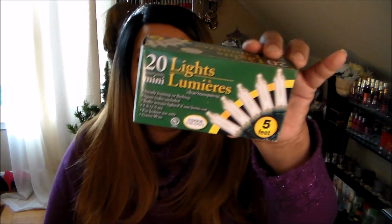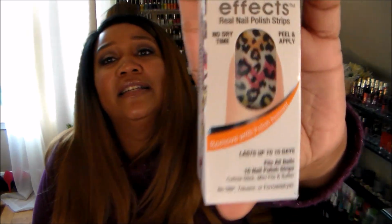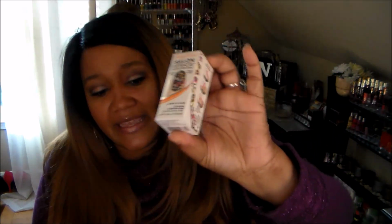And let's see, moving into another little Dollar Tree bag here. I picked up a box of the clear lights. Again, for DIY, I got those. And then I was lucky enough to find the Sally Hansen nail strips. Well, I wasn't too pleased with what I saw. I did get the leopard print. This one is called Cat Call. So I got this one. I like these because they're actually real polished nail polish. So I got that one.